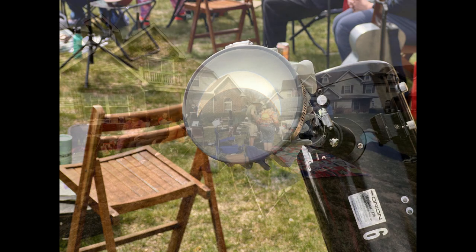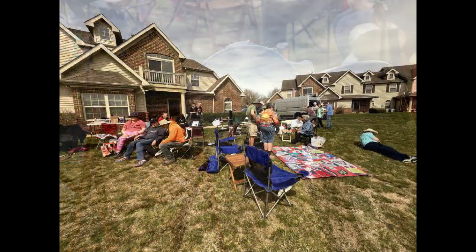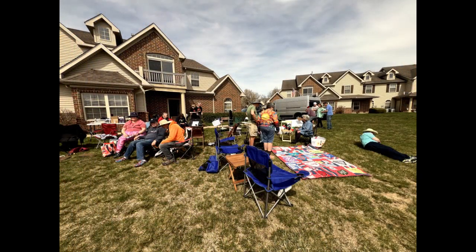It is cool. Take a picture of that with the camera. You can take a picture of that. I did, but you can't see the detail. You're up above.